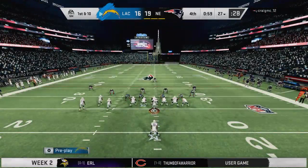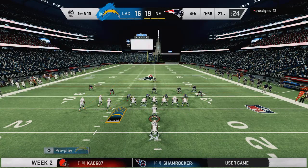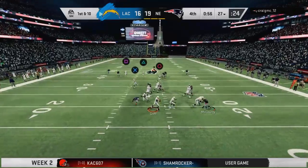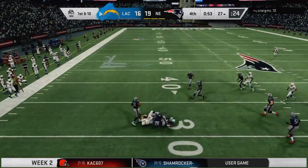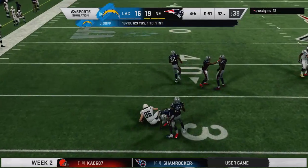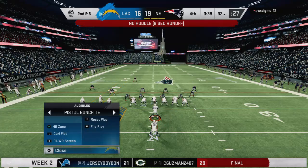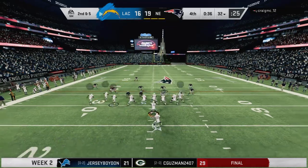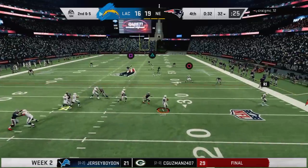The Charger drive about to get going. They're only in need of a field goal, a decent amount of time on the clock. So tell me if I'm wrong. You don't have to be too panicked here. No, not at all. I agree with you. And this is where your preparation and your confidence comes into play. They've worked on these situations. They practice this all the time. They know what they want to get done. And in a lot of cases, the great competitors, they do.